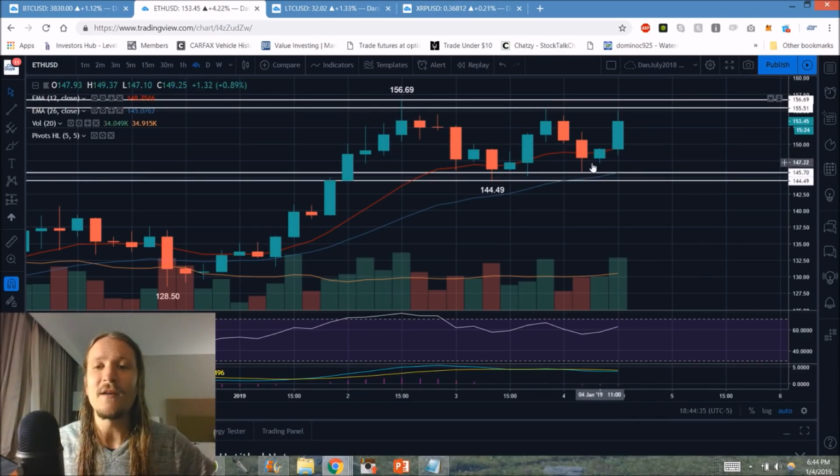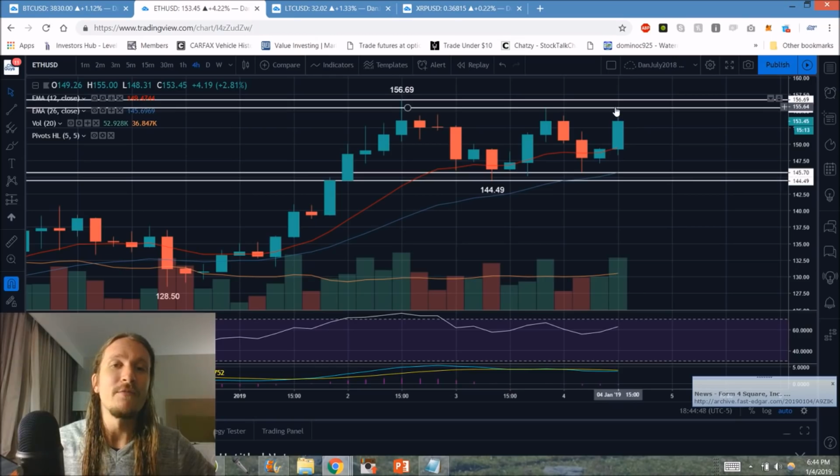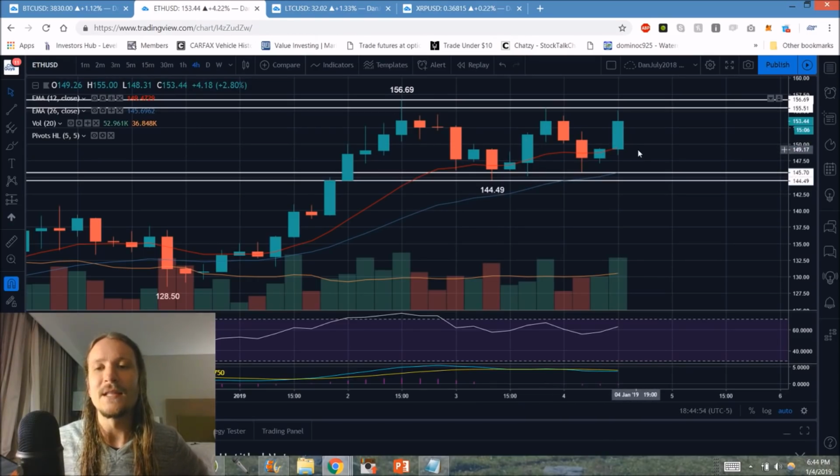It was a really nice bottom fishing play. One of our members pointed that out this morning. I was busy with stocks and missed that entry, but bottom fishing, we pulled back $1.21 above this support level, and then a very significant bounce of $10 followed through. So a nice entry, put your stop loss below 144.49, and at this point you're comfortably in profit and waiting for this 4-hour equilibrium to give us a clear break.